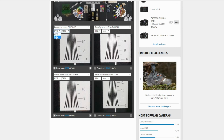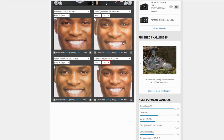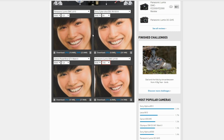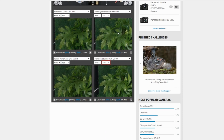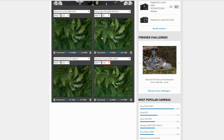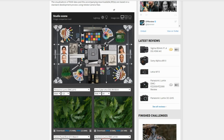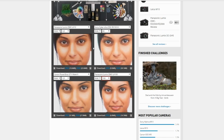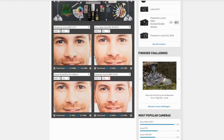Now let's compare RAW results. And we have the opposite situation. At least at the lowest ISOs, both Panasonics now produce a little bit more detail and sharpness. So if you choose Panasonic, it's definitely better to shoot RAW and process your images later in a RAW converter. Also, keep in mind that we are comparing at 100% actual size here. In real life, you will never notice such small differences.